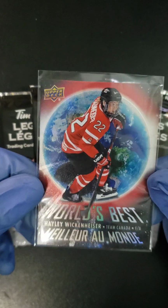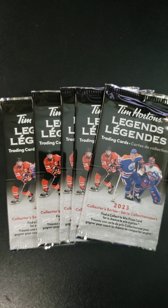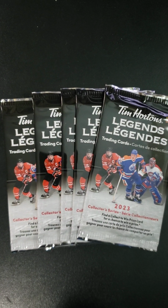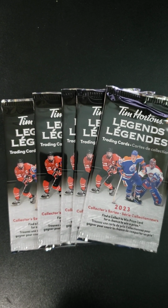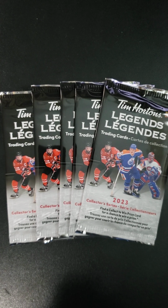So this is one of them. We have a World's Best. There's 5 of those inserts. It includes, what do we got? Wayne Gretzky, Hayley Wickenheiser, which we have, Brett Hull, Sweden's Nicklas Lidström, and Teemu Selänne.